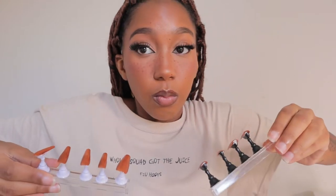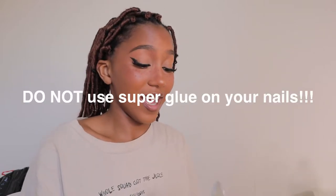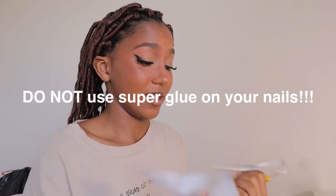Okay, so these are the nails. I did not do that on purpose, I swear to God. They're like a pretty brown color. And I'm gonna take the glue that I got the other day. Listen, I don't want no lawsuits, guys. I'm so for serious right now. Do not try this at home. I'm gonna put it on the screen. Do not try this.